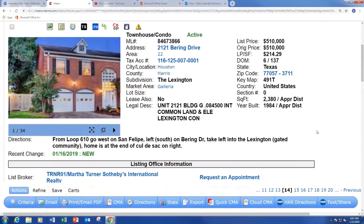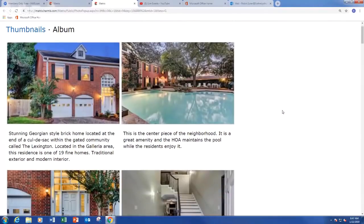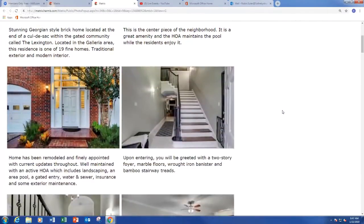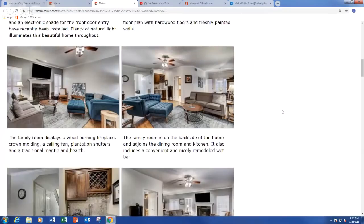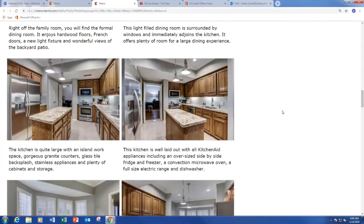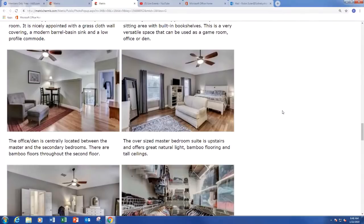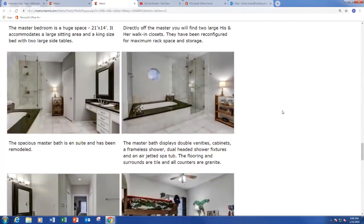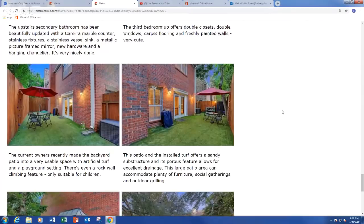2121 Bering in the Lexington, 510, Eric Heine. Wow. That's dated up on Bering, right? Yes. That best implies that they love it. Yeah, artificial turf.